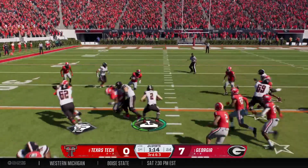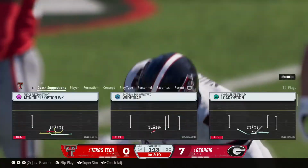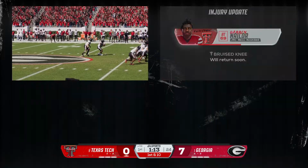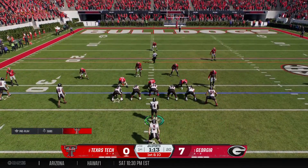Can he make it to the marker? That's big. They convert on third and set him up first down from the 32. And a player is down injured after that last play. We'll take a timeout while they check him out. That run, good for a first down. The offense still rolling.